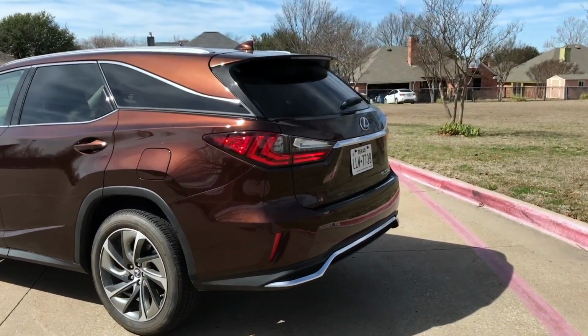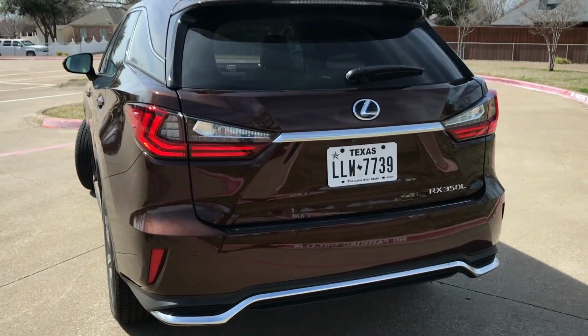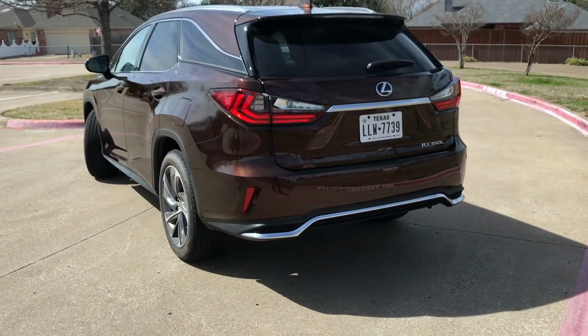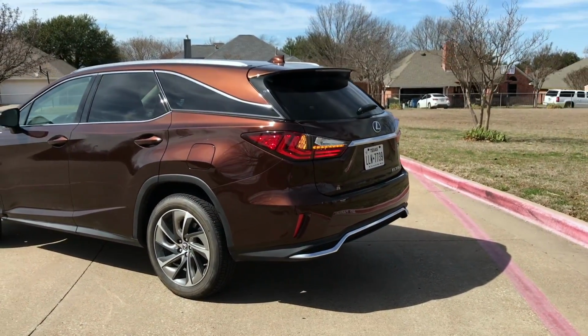But then when we get to the back, we've got the same L-themed taillights with the LED taillights and LED turn signals. That looks nice. There's a sensor behind that L emblem for the power liftgate that I'll show you, and we even have a $265 tow package for a transmission and engine oil cooler, and a heavy-duty radiator.